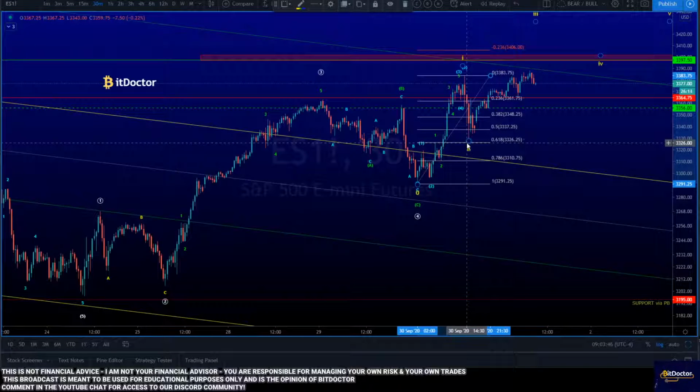In my opinion, the S&P is weaker than Nasdaq, so naturally I would expect it to cut a little bit deeper than Nasdaq did. And that is exactly what happened. We almost got down here to the 618, but it entered the zone, right? Between the 50 and the 618, you would expect that to be a wave 2 down there.